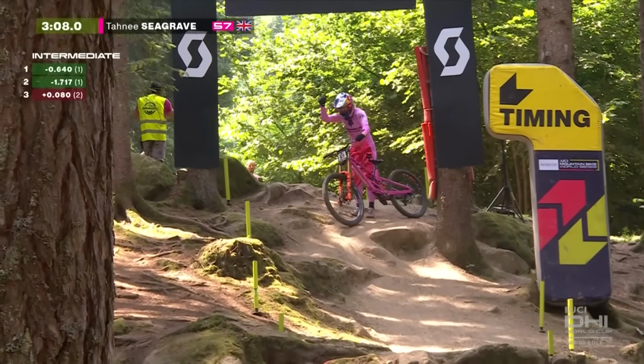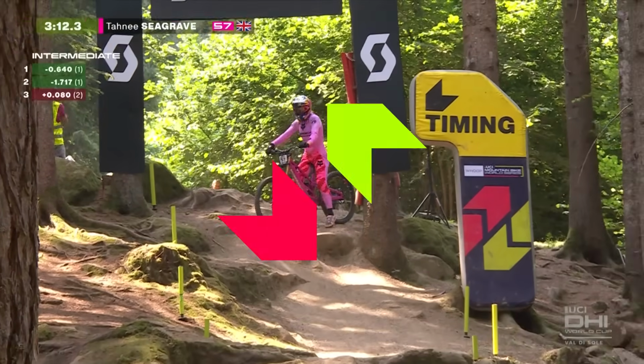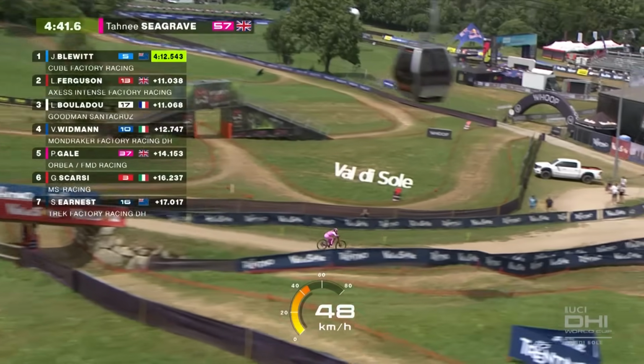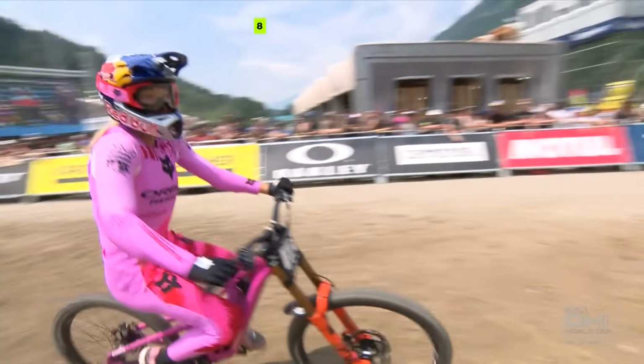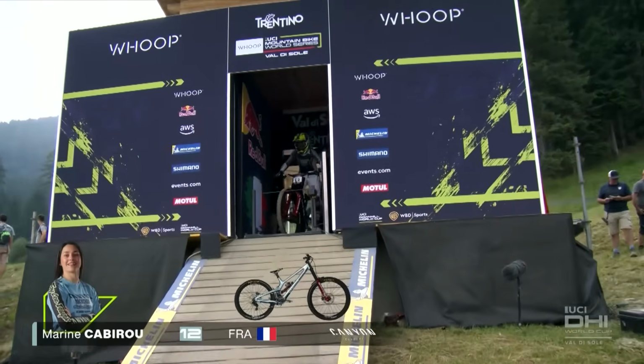And a bitter disappointment for Seagrave. Thumbs up, though. Looks to be okay. Yeah, I feel like I jinxed that. Tani currently in third as we started today in that competition. So this could be a big advantage to Seagrave. Getting down over the line in one piece. Won here back in 2019.